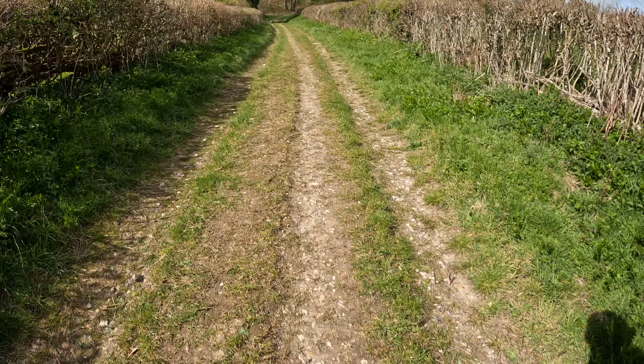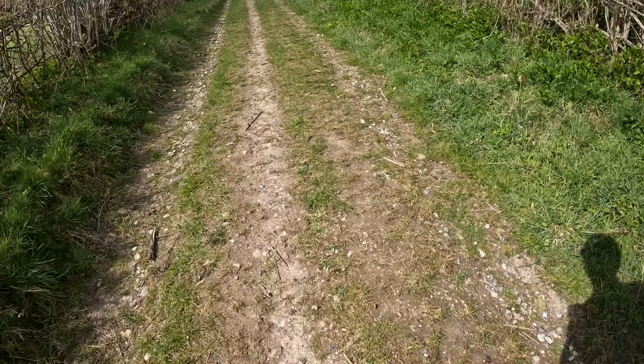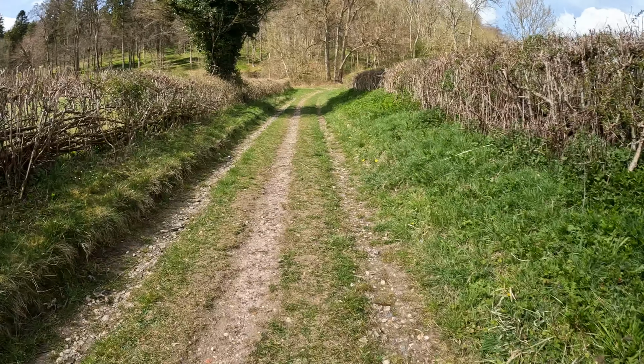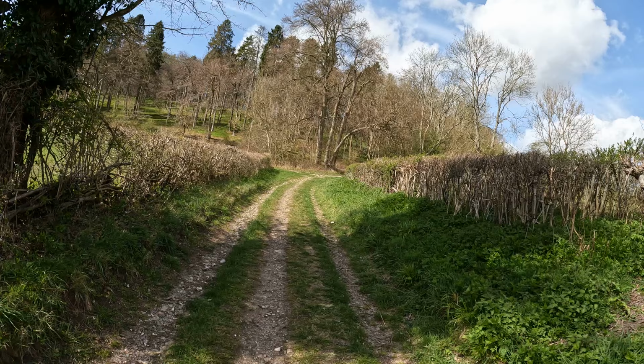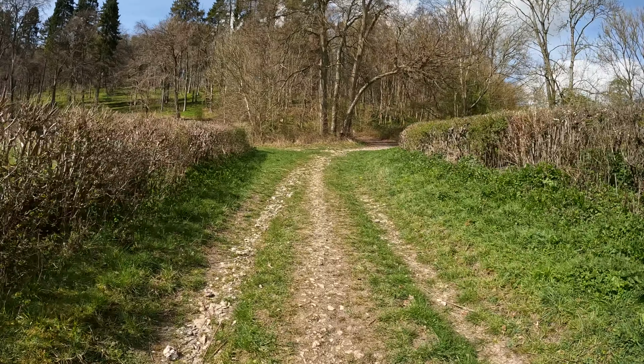Up we go. Nice bit of incline to warm you up. Get quite a few pheasants through here because it's kind of interspersed with private and public land, and they like to shoot their pheasants on the private land.